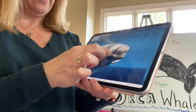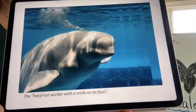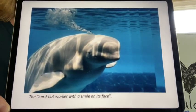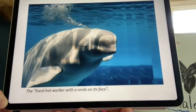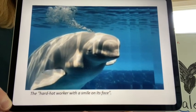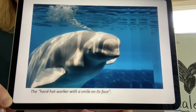So like the orca, it's a toothed whale. Right, there we go. So it will eat other sea creatures, anything that's smaller than that. So it might eat a seal, it might eat a squid, right? It might eat a large fish of some kind. Yep, carnivore means it likes to eat meat.